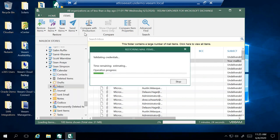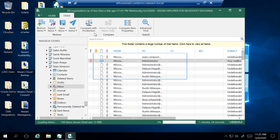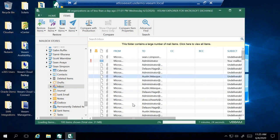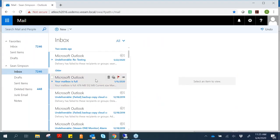Now, you'll also notice while it's doing that, there are other functions here. I have an advanced search functionality. I also have a compare with production right here. And as you can see, the restore summary said that the Sean Simpson one item was successful. So we click OK here, and then I can close this. You can see the email is already back. We had deleted it, we went into Veeam Backup for Office 365, and we were able to recover it.